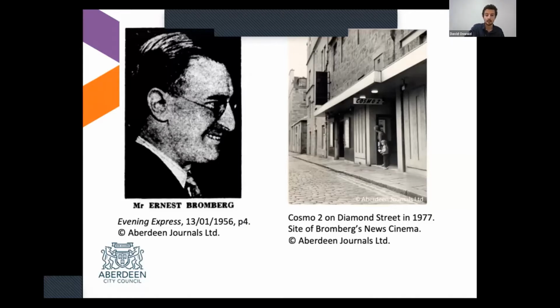On the right here, we can see a picture of the new cinema as it was in 1977, not long before it closed. As you see, it's the Cosmo 2 at this time. And so that was when it closed down as a cinema, and there were many plans for what should happen to it. Eventually its fate was sealed when there was a big fire in the Palais de Danse, which at the time was a discotheque called Satchmo's, and then the fire spread to the cinema and it needed to be demolished.